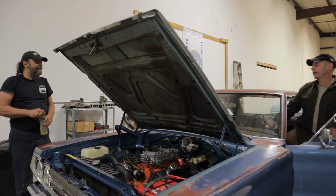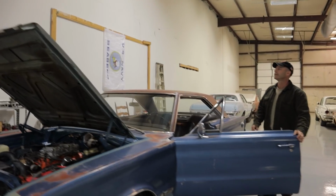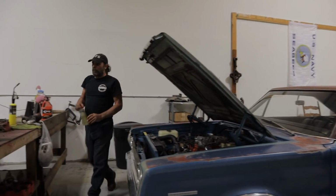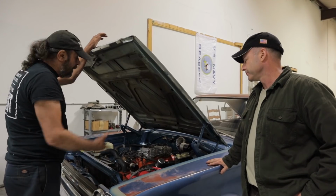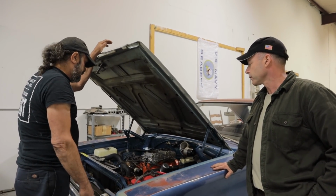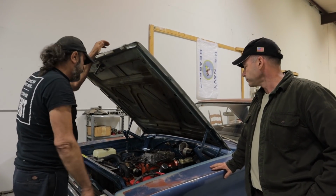Oil pressure light was off. I didn't hear any lifter noise though. Lash on these is supposed to be 28 and 32, so there should be some clatter going on. But there's no clatter. They might have swapped it to a hydraulic cam. I don't think so. Well, it's awfully quiet. But it doesn't matter, we've got to pull the valve covers and do a lot of stuff anyway.